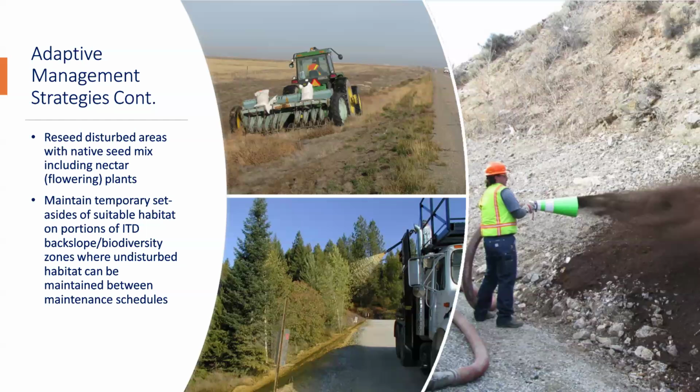When it comes to seedings, we want to reseed our disturbed areas with native seed mixes, including nectar or flowering plants. We also want to include maintaining temporary set-asides of suitable habitat on portions of our ITD backslope biodiversity zones as well. So those are our recommendations for any of our maintenance folks when it comes to revegetating and replanting disturbed sites. Next slide.